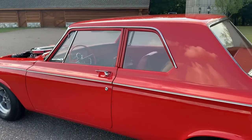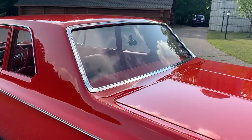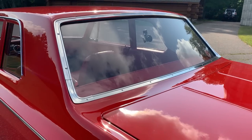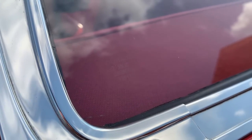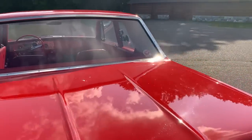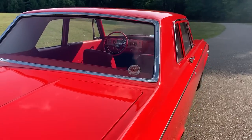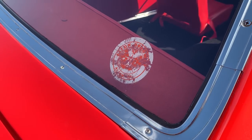And the rear glass in the car is a special thin Corning safety glass. It still has its original label right here. And it has a decal from Alton Dragway in Alton, Illinois.